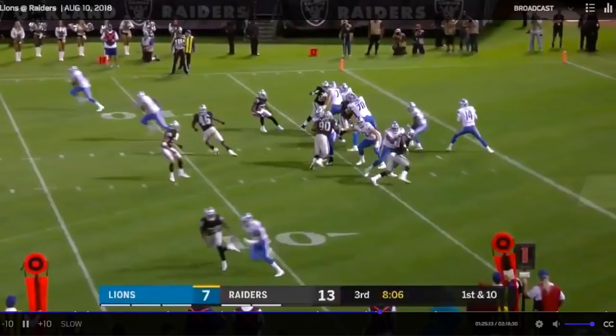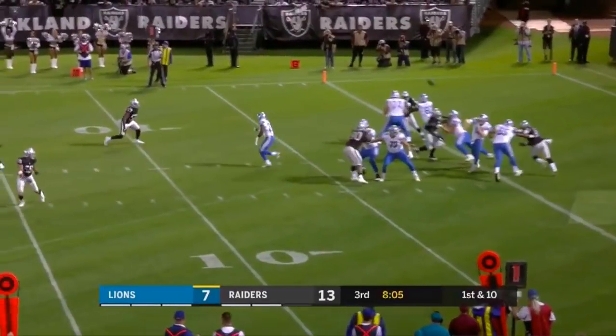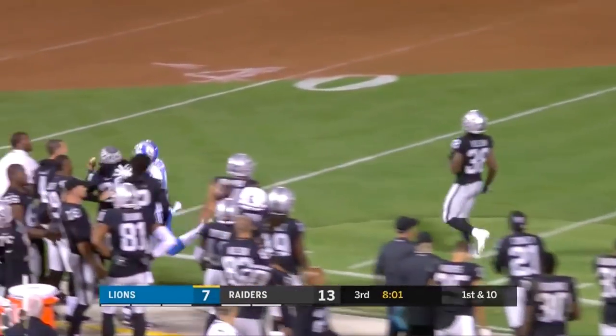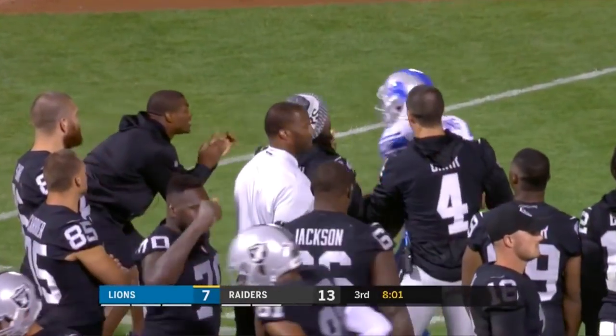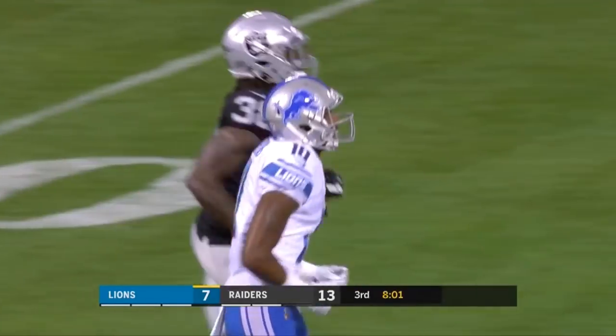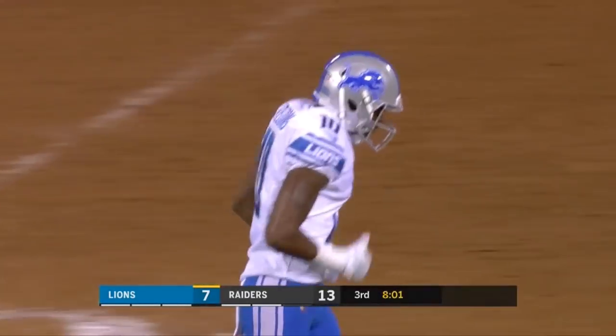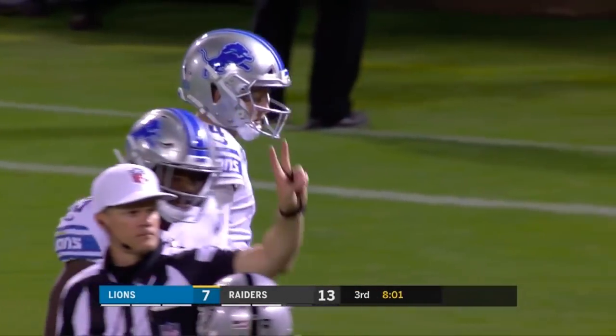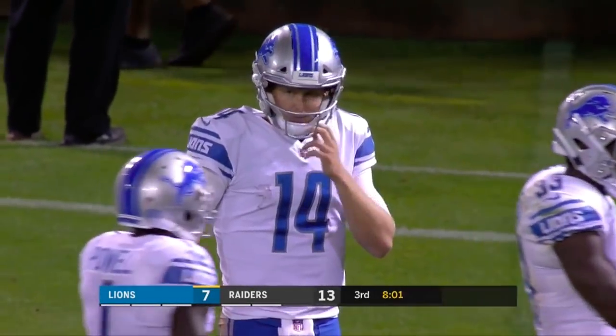Alright, so we're gonna see a deep ball here. The receiver's kind of taller than him, but Nick Nelson is able to defend the pass successfully, incompletion. Dude runs into Marshawn Lynch, just, hey, oh man, we all good. So there's a few things I really like from this play. The biggest thing though is that Nick Nelson had his head turned towards the ball.